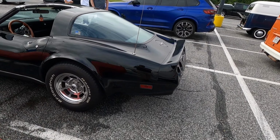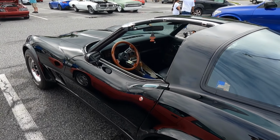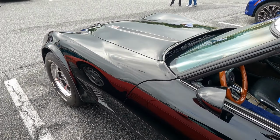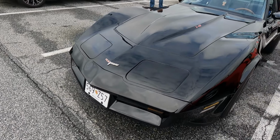Love the black Stingray. L48 T-tops. Beautiful. Beautiful in black. I definitely missed my '78 after seeing this.